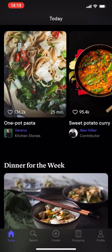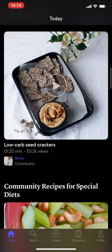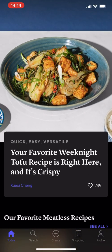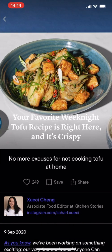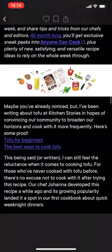The cool thing with this app is you do not need to create an account before you can start using it, which I appreciate. It starts with the Today tab. The app gives you daily recipes, which you can always find in this Today tab. Let's look at this one that's highlighted. As you can see, the image shows the final product that you should expect, and then you can see some information about it.